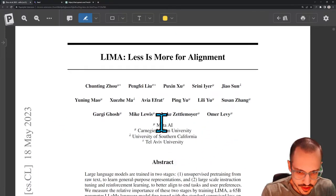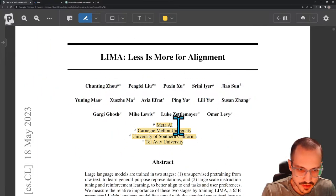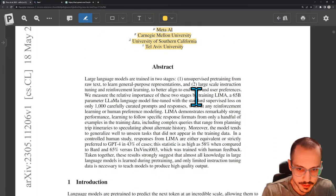A couple different institutions involved here. We got Meta AI, Carnegie Mellon University, University of Southern California, and Tel Aviv University. I actually really like the way that they denoted this. It's a little bit unusual. Normally you see letters or numbers, like 1, 2, 3, 4, but here they decided to use math symbols, like mu, pi, lambda, and tau. I think it looks pretty. So we got a relatively big group of people here, so hopefully we see some interesting stuff.